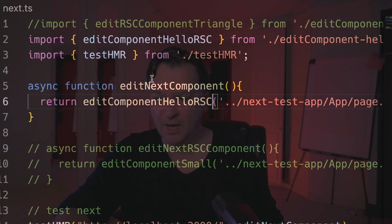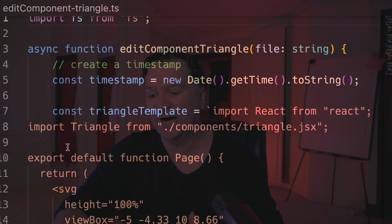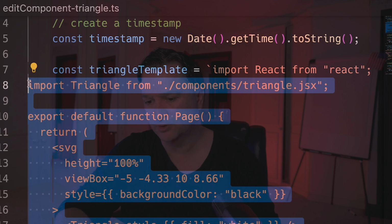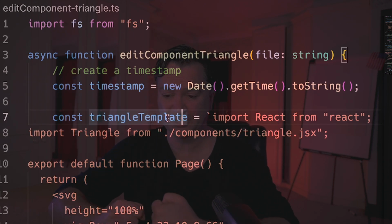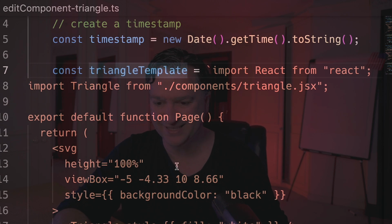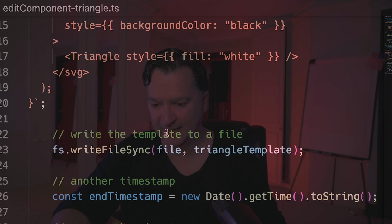So what I can do now is come back into my test harness. And then what I'm going to do is import this triangle in here, right? So that piece of code that we had here, I'm now going to paste within there, and then you'll be able to do the hot module reload. But this time we'll be able to capture it because we're going to be making changes using our new triangle code. So that's what this does. This file is the exact same as it was before. So we're now going to move to using this edit code triangle.